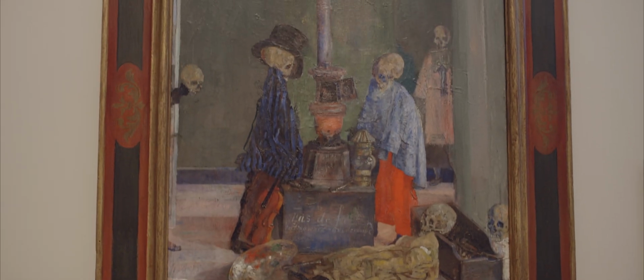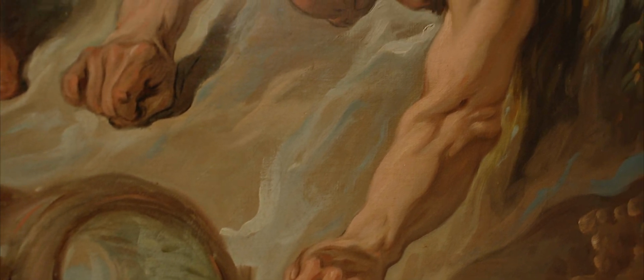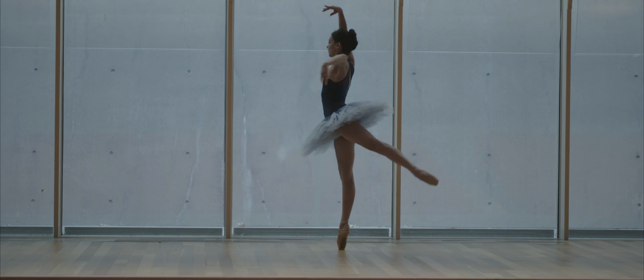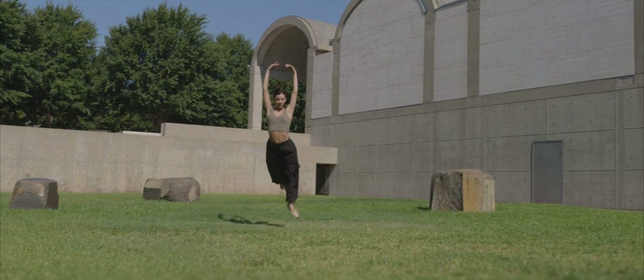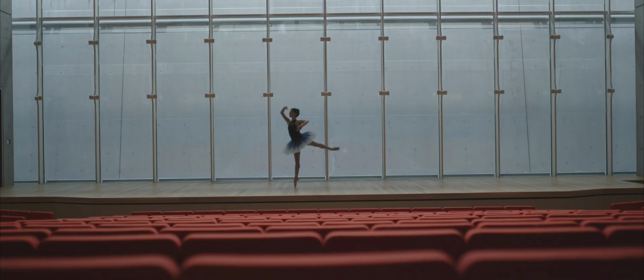When you get to see these artworks up close, you see the smaller details, and seeing those little details, it makes you understand a little bit more where the artist was coming from and their stories and how they're telling that. And that really inspires you to look inside yourself and find your little details, like your little brush strokes.